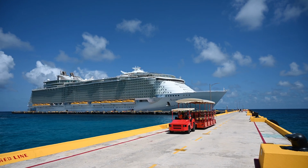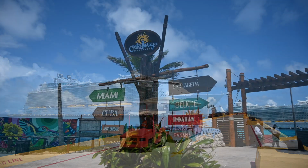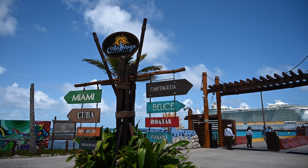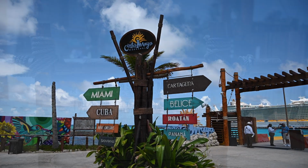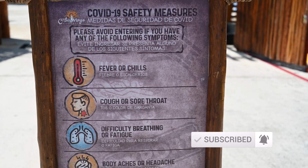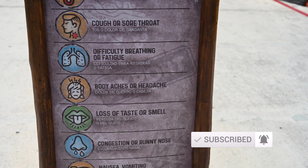For our sailing, right at the end of the dock, they did have security who were asking everyone to sanitize their hands and wear a mask. There is a mask policy, at least when we went, within Costa Maya. On the way back to the ship, they asked to see our cruise card, as they usually do.